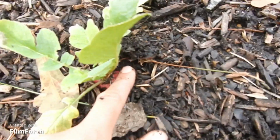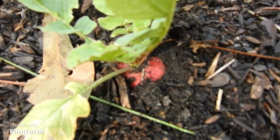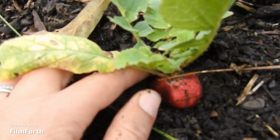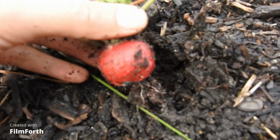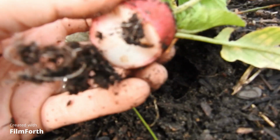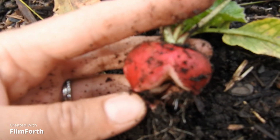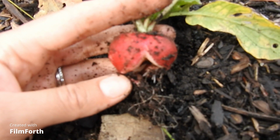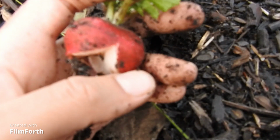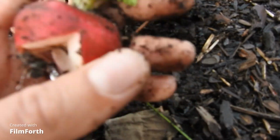Alright, this one doesn't have very many leaves to it if you look at it, but if you look down to the soil, that radish looks like it is a good size. Oh, it is. Oh, it's split. I got to it a little bit too late. Well, I think I'm still going to try and eat it, even though it's split. But this is also more the color that I was expecting. This reddish pink color.